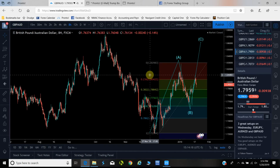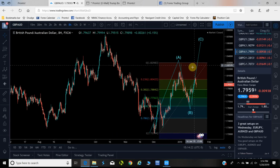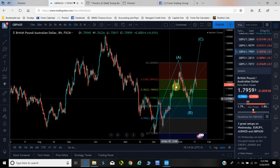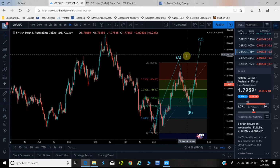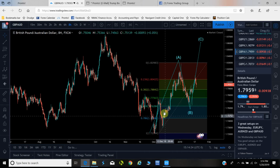Pound Aussie looks the same. Again, I'm really concentrating on just this price action here. And you can see this Fibonacci I got on here. So I have this right now drawn as the A from this downtrend. This is the corrective A, but this could just be a 1 too. I don't know. But for now, I have it labeled as an A.